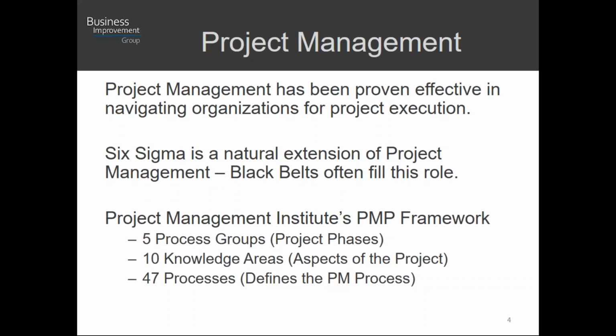Now, how does that link in with Six Sigma? Six Sigma is a natural extension of project management. A lot of times black belts will fill this role in improvement projects. And for some projects, you can also have a green belt lead some of these projects and start sharpening their project management skills as well. As I mentioned before, we're going to introduce some of the key fundamentals of project management using the PMP framework.